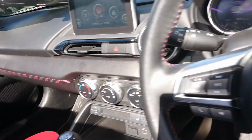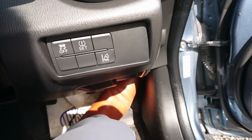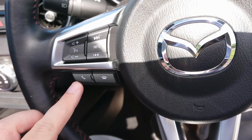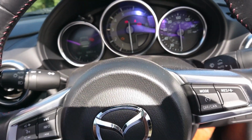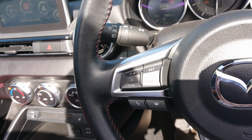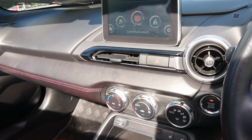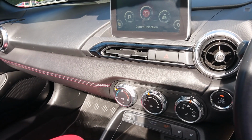Got lane departure warning, lane keeping assist there. Got cruise control, buttons for the telephone. So yeah, the steering was very nice to hold. Automatic lights and automatic wipers on this car. So it's refreshing to look at a modern car. I mean, this is a 2018, it's 6 years old, but the MX-5s are not too dissimilar from this now actually, and you're just able to explain things really quickly.